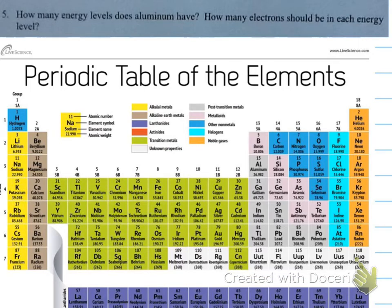Question number 5. How many energy levels does aluminum have? How many electrons should be in each energy level? So to talk about how many energy levels, remember that correlates to what row we're in. So here's aluminum. It's in the third row. That means it's going to have 3 energy levels.